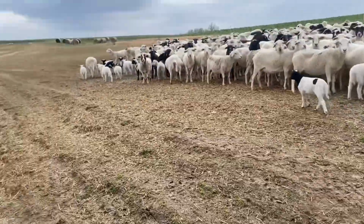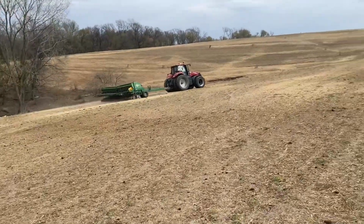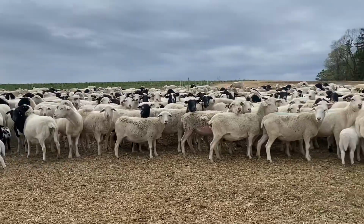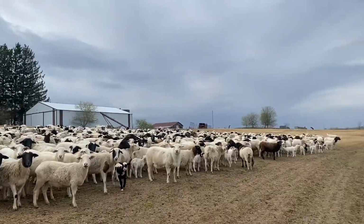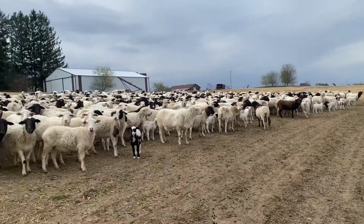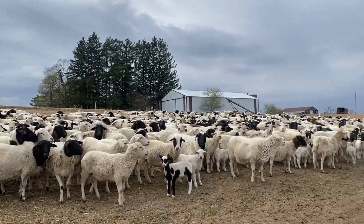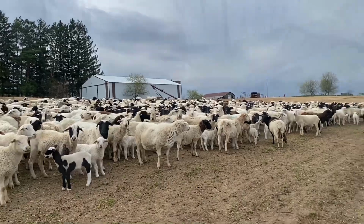As you can see here, it's getting quite a bit done. It's supposed to rain tonight and tomorrow too, so that'll be nice. Got a 26-foot drill, looks like I'll get her done pretty quick. He seeded down a bunch at home too, so that'll be interesting to see how that goes. That went in rye. I'll have to show you a video on what that looks like.